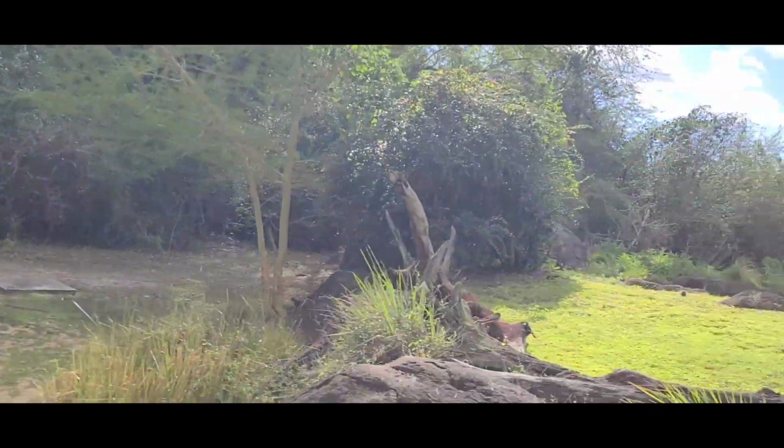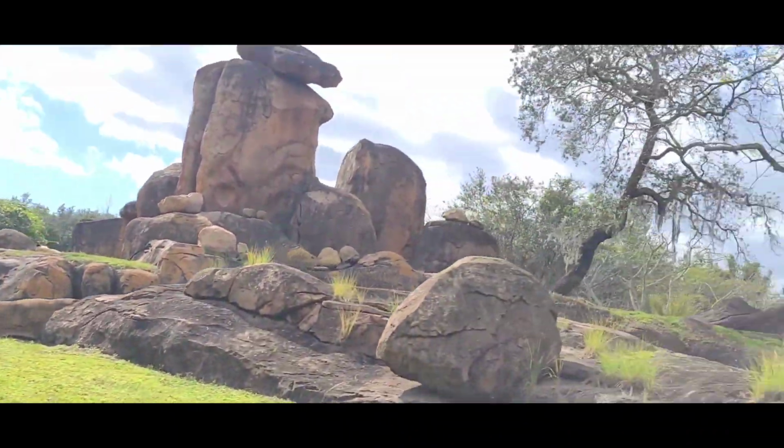We're now going to be approaching a kopje, which is a large formation of stone and rock. If any of you are familiar with the Lion King, maybe you want to be thinking about which animals we typically find sleeping on top of the kopje.